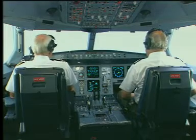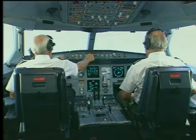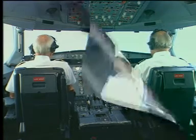Due to their operating environment and safety requirements, an aircraft may experience an occasional system fault or abnormal operation.